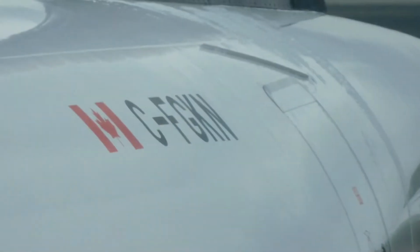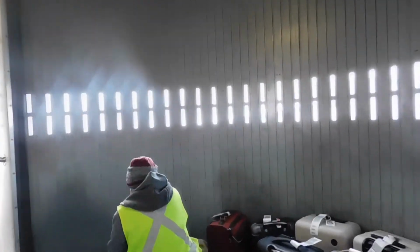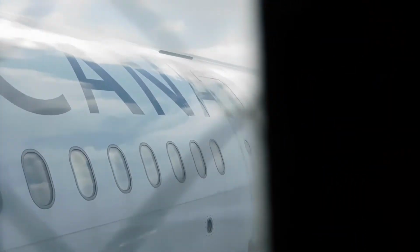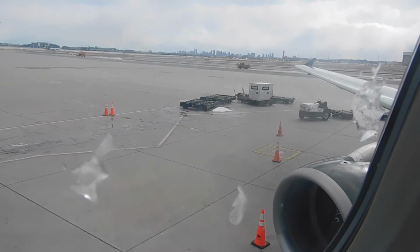It is powered by two CFM56-5B3 engines, has 16 business class seats, and 174 economy class seats. Now, let's get on to boarding. My seat for today is 13F, which is one of Air Canada's preferred seats. These preferred seats give a little extra leg room compared to the seats at the back of the cabin, and, luckily in my case, a great view of those engines.